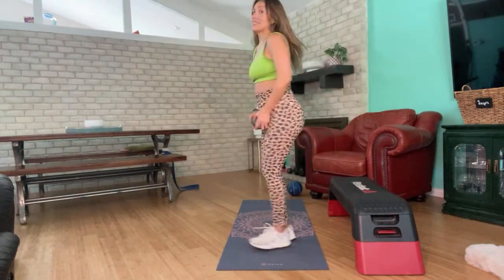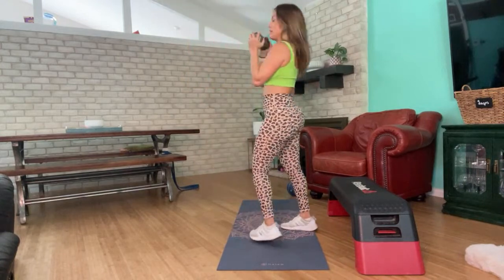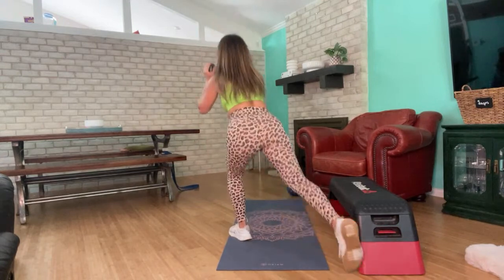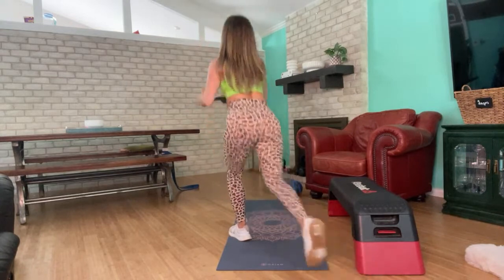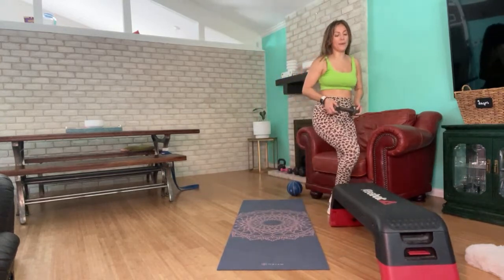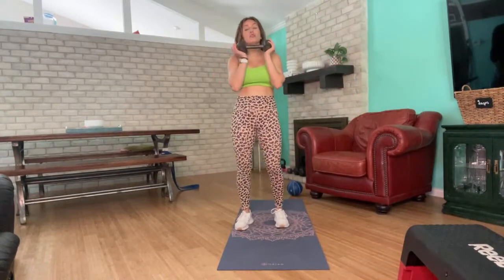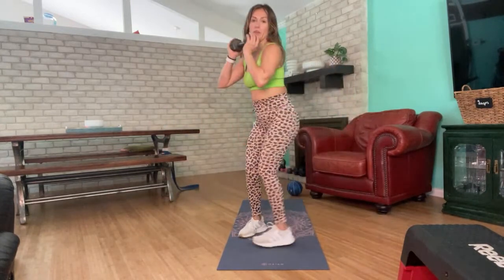Seesaw lunge. Stacked at your collarbone, yeah? Try to make sure you guys can see. We come forward to a forward lunge, and then we go all the way back into a reverse lunge. So it's forward lunge, reverse lunge. For 10, we'll do two sets and we'll break them up with step out squats. So don't be fooled.